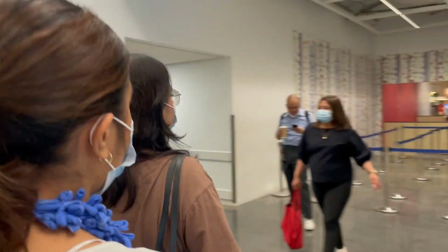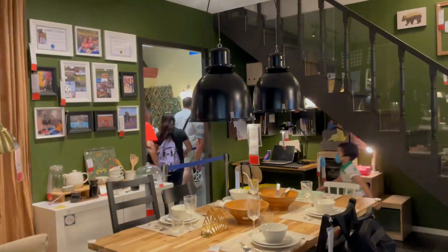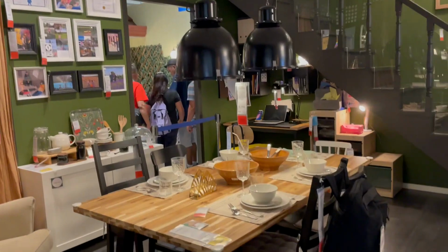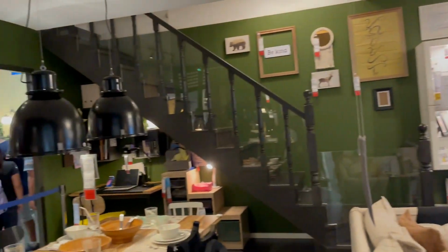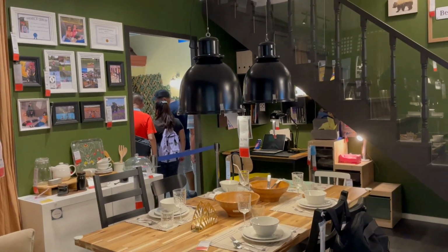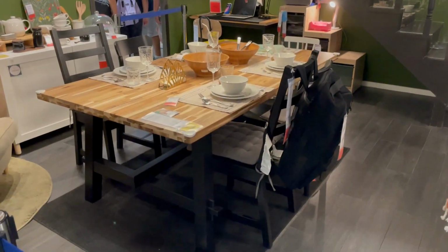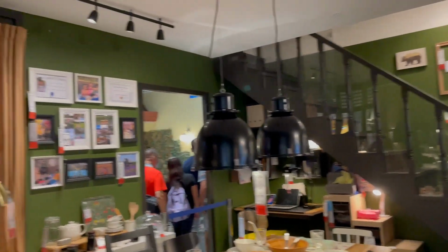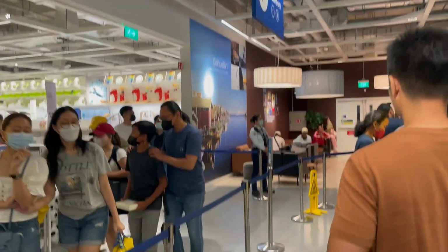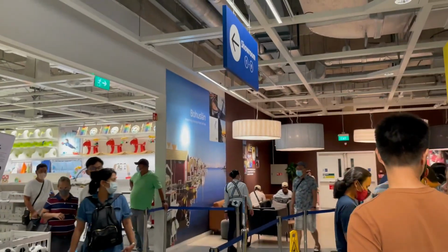Let's eat first. It's already on display, so you just have to check it. And then it has a tag. That's what you take a picture of, so you can have it ordered at the counter. What's the line like? Of course they have a priority lane.